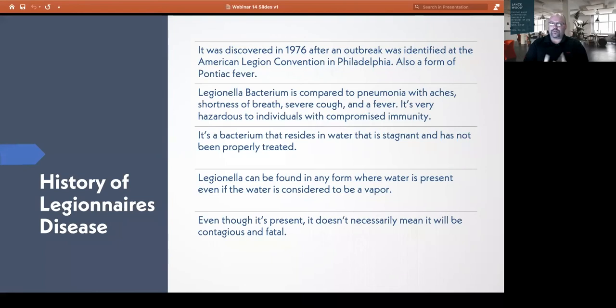Those two are very closely related, but between the two, Legionnaire's disease is the more acute of the two. The Legionnaire bacterium is compared to pneumonia. So you're going to have aches, shortness of breath, severe cough, fever, but it's very hazardous to individuals with compromised immunity. And Taylor talked about this specifically with your water management plan.